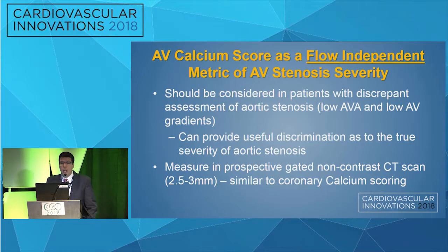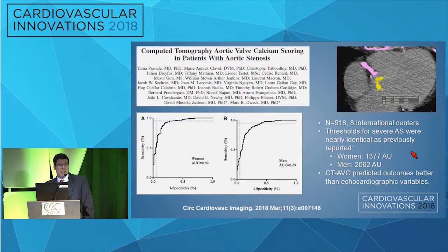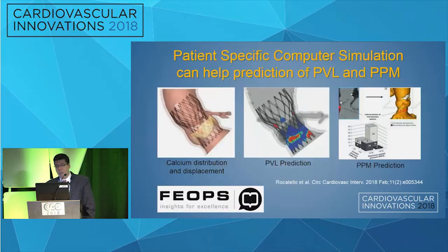One method to use is the calcium score. You use a non-contrast CT scan, similar to what we do for coronary calcium scoring, and one can measure that calcium. There's a gender difference here. It's gender specific. Women tend to have less calcium than men for the same degree of aortic stenosis. Cutoffs are around 1,300 for women and about 2,000 for men. We're glad to participate in this large multicentric registry with folks also in Canada and Scotland, showing that these values are reproducible. Actually, each center measured its own calcium score, and we came up with exactly the same numbers. So women have less calcium than men, and these values should be taken seriously. And it's a flow-independent measurement, so we don't need to do the dobutamine for these patients. And finally, integrating all these values is also, as you heard before from prior speakers, using a patient-specific computer simulation model.